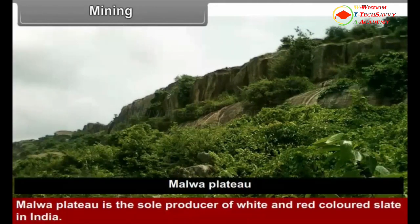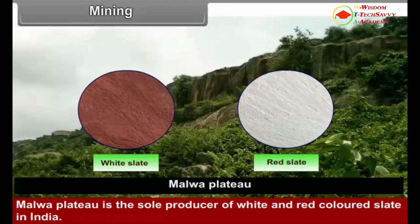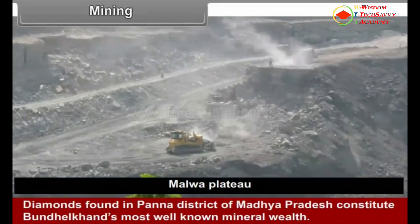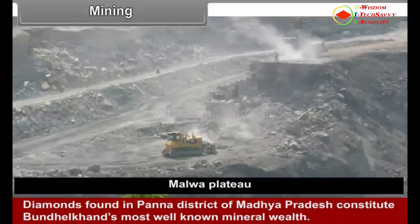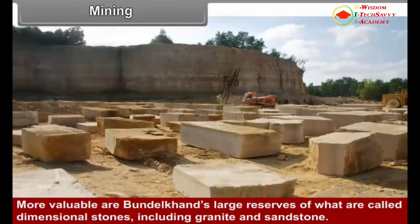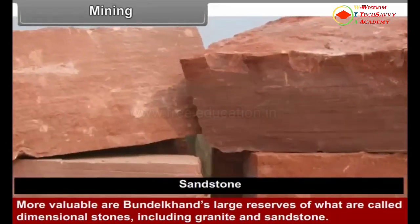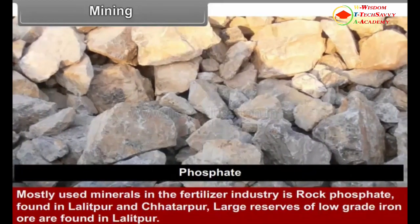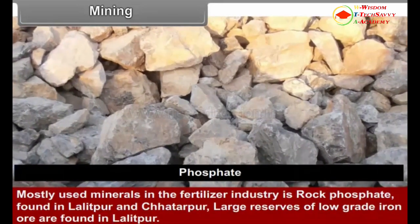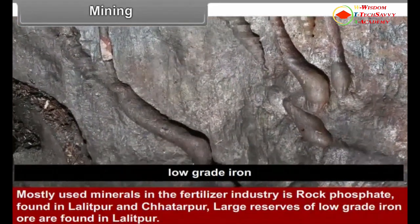Mining. Malwa Plateau is the sole producer of white and red colored slate in India. Diamonds found in Panna district of Madhya Pradesh constitute Bundelkhand's most well-known mineral wealth. More valuable are Bundelkhand's large reserves of what are called dimensional stones, including granite and sandstone. The most used mineral in the fertilizer industry is rock phosphate, found in Lalitpur and Chhatarpur. Large reserves of low-grade iron ore are found in Lalitpur.